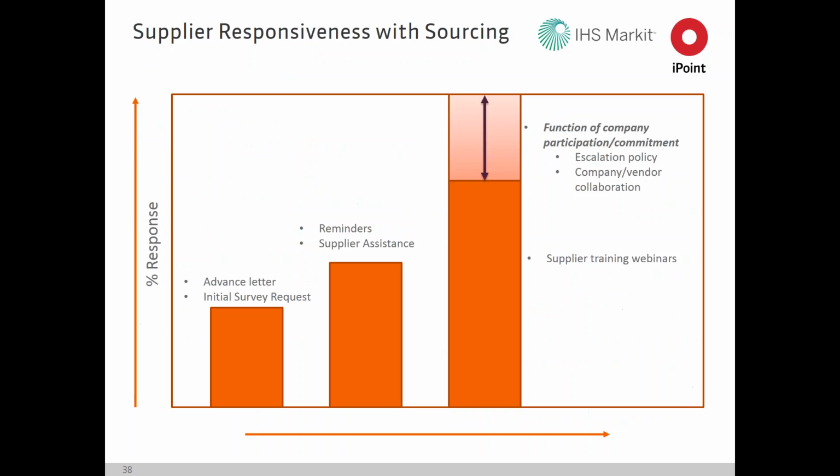Let's go to the next slide. A typical sourcing project really looks something like this. We provide the initial introductory letter to the supplier, confirming contact information, adjusting it if necessary, following up with an initial survey so they already understand what the project's all about before they get that initial survey and understand the importance of it. Many suppliers will respond at that first request, but some suppliers certainly need a follow-up reminder, as we know they have many tasks on their plate. So oftentimes after we send the reminders and remind them that we also can provide them with assistance, whether this is assistance with the regulations or assistance using the tools, they respond very well to that.